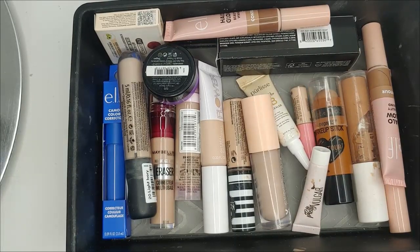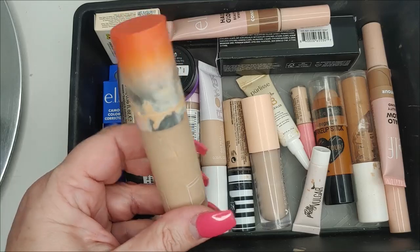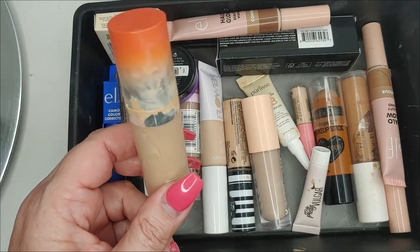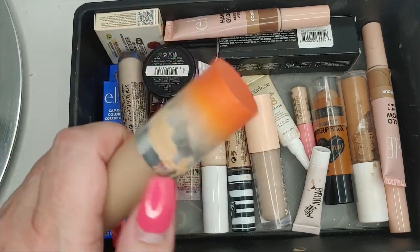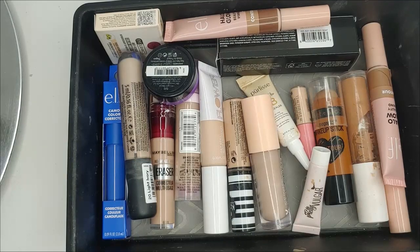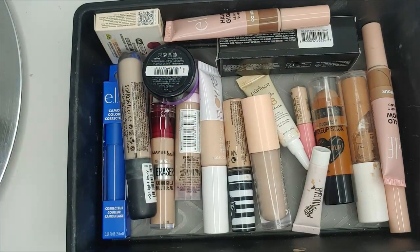Okay, so concealers. I have this concealer on my vanity, my desk over here, and I'm going to keep it in, and it sits up straight like this because, as you can see, it's a mess. I hate this packaging, but I haven't had to take the stopper out of it because it's almost empty, so I'm going to continue to use that.